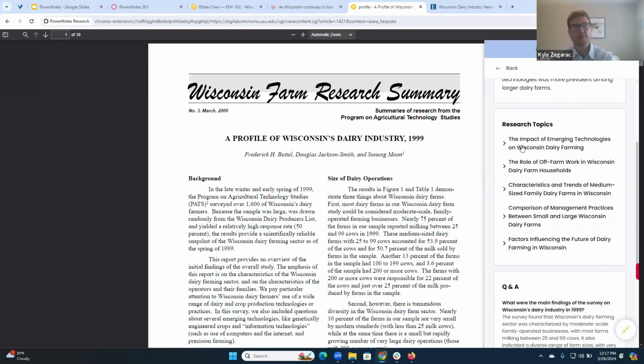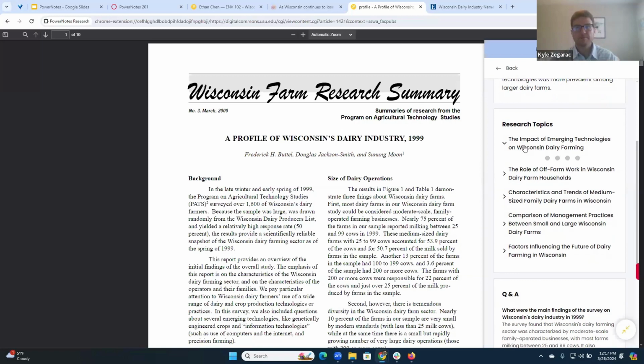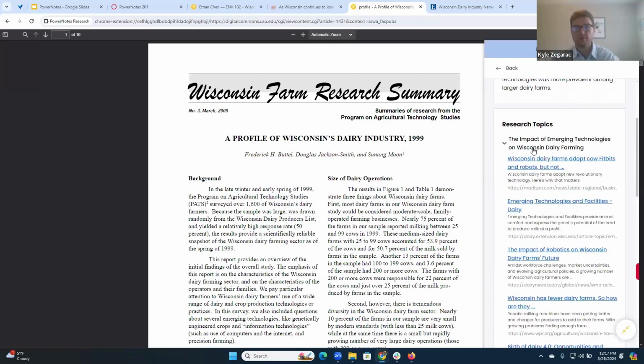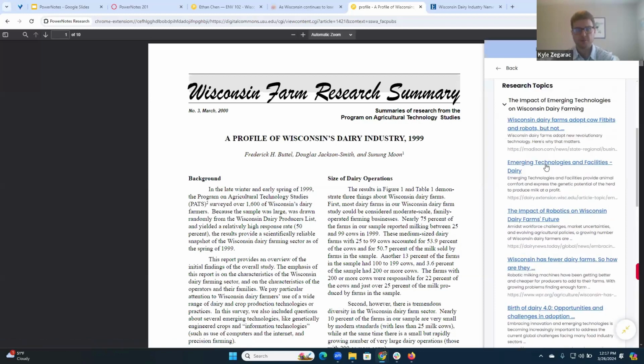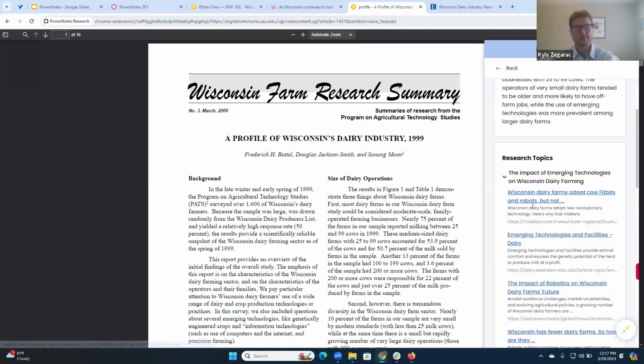So we have an integration where if you click a button, so let's click, maybe this is what I'm looking for here, the impact of emerging technologies on Wisconsin dairy farming. This is exactly what I need to find for this project. So the AI will provide that, but it's on the student to read through all the information here. So here are the top 10 results. In this example, I'm coming from Google.